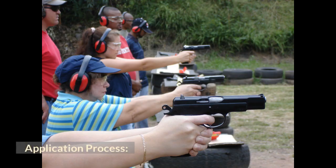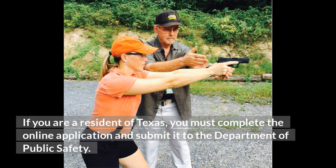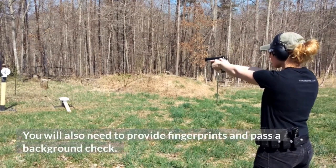Application process. Texas resident license. If you are a resident of Texas, you must complete the online application and submit it to the Department of Public Safety. You will also need to provide fingerprints and pass a background check.